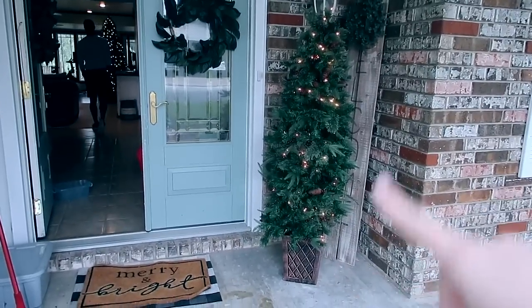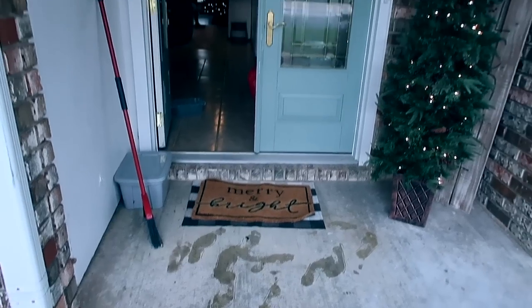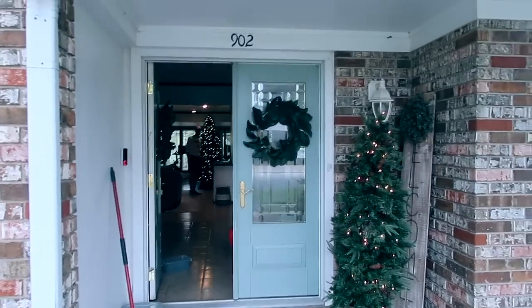Alright, so like I said, this is from Big Lots, and my mat I think is from Hobby Lobby or Lowe's. I'm gonna put lights over this too.